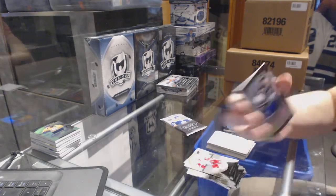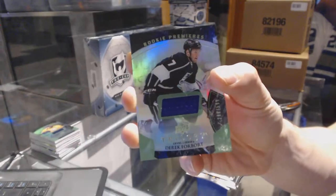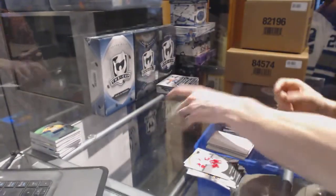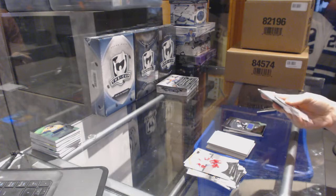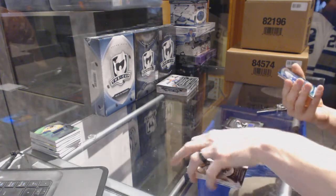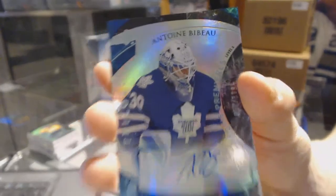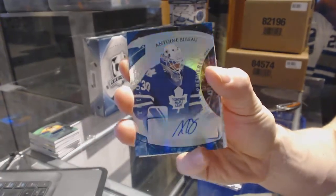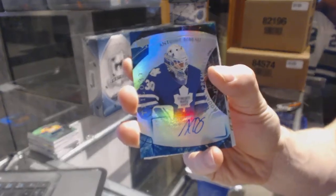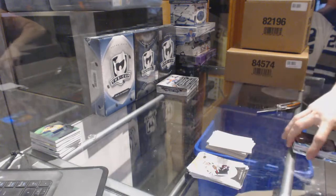Rainbow Green rookie jersey number to 599 for the LA Kings, Derek Forbort. And we've got a level two rainbow blue rookie autograph, number to 199 for the Toronto Maple Leafs, Antoine Bebo.